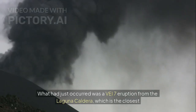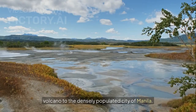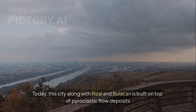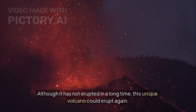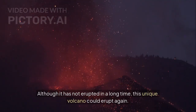What had just occurred was a VEI 7 eruption from the Laguna Caldera, which is the closest volcano to the densely populated city of Manila. Today, this city along with Rizal and Bulacan is built on top of pyroclastic flow deposits from this massive volcano. Although it has not erupted in a long time, this unique volcano could erupt again.